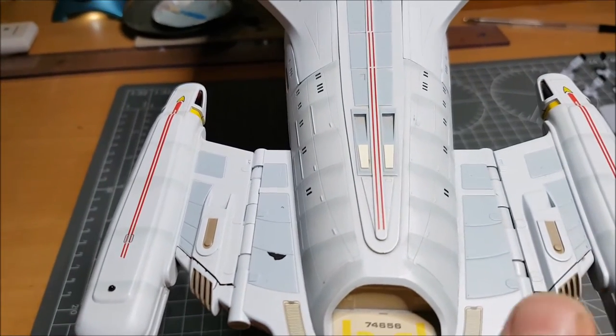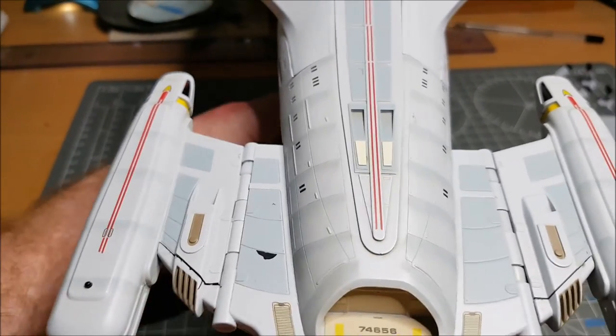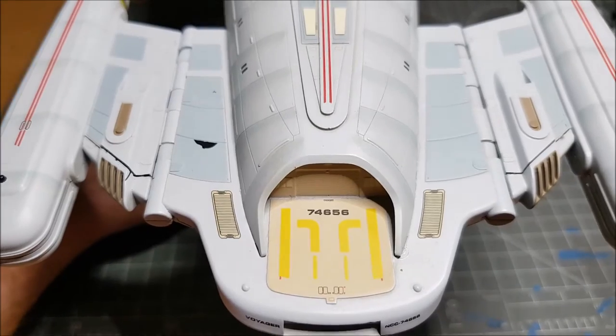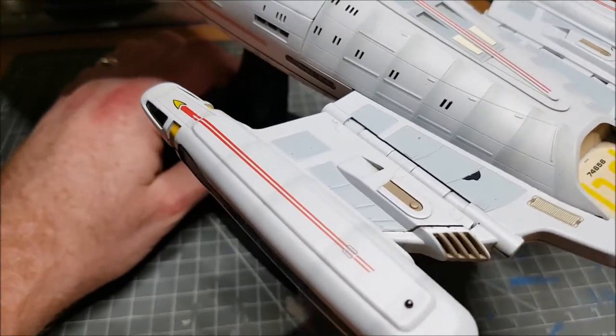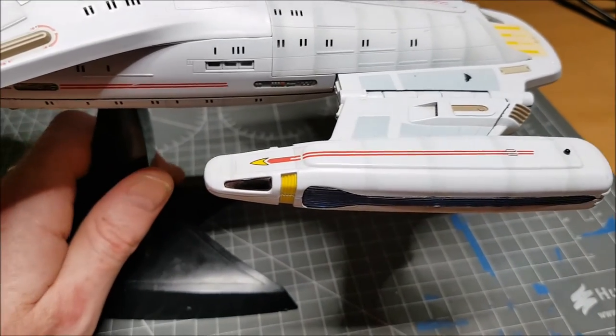As you can see as well, there's a nice weathering effect on the ship. And the shuttle bay is absolutely fantastic. Now, I have to say, I do actually like the scale of this model. I think it's well suited for the ship. It's not too big, it's not too small.